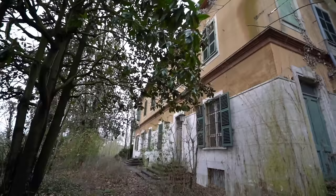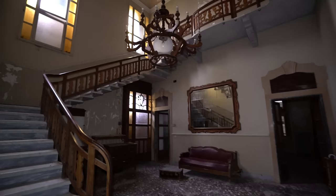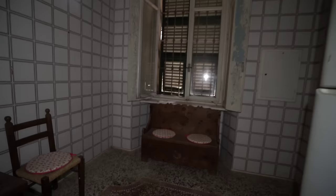Big one. See if there's a way in. I think it's about to rain. This looks like it could be a chapel. Look at this. Oh, weird. This is really old. Just sitting there.